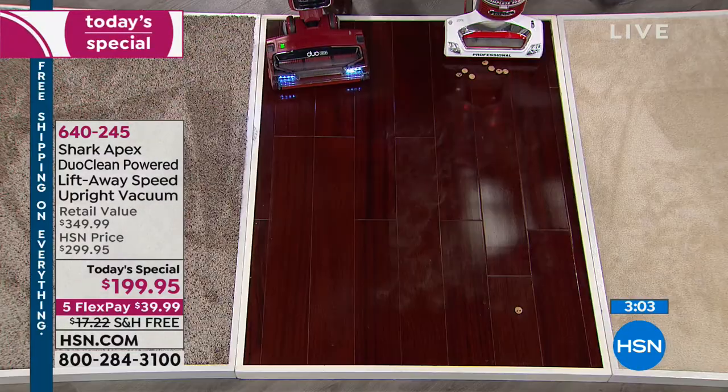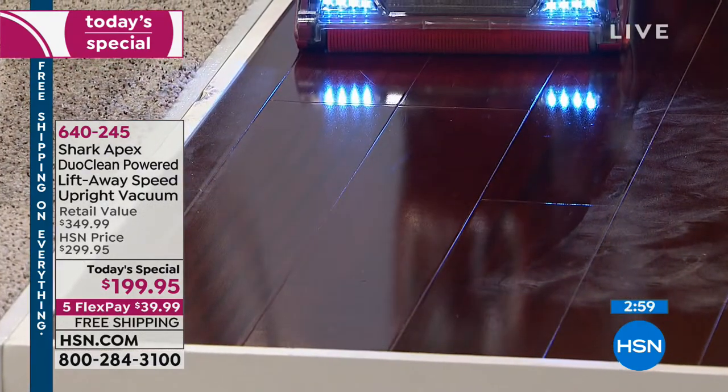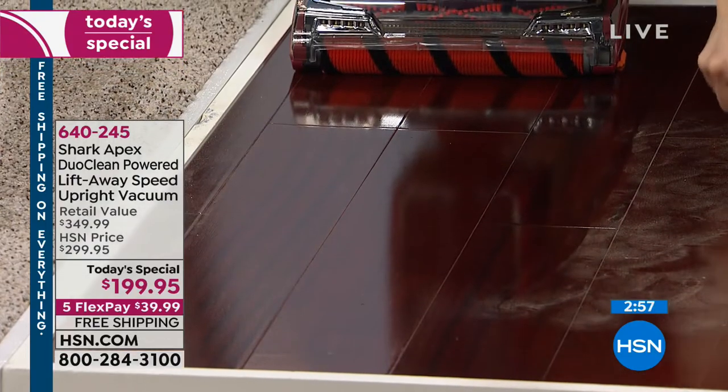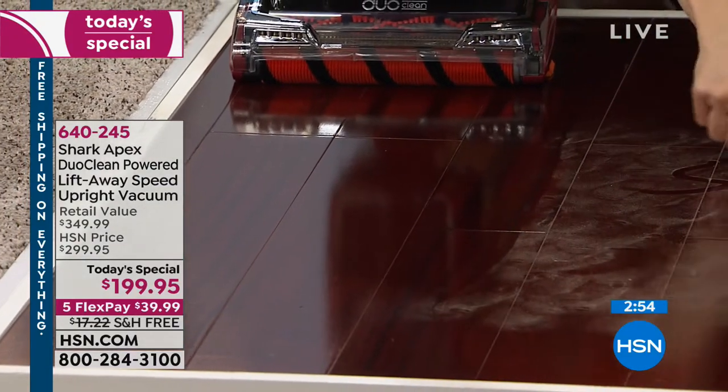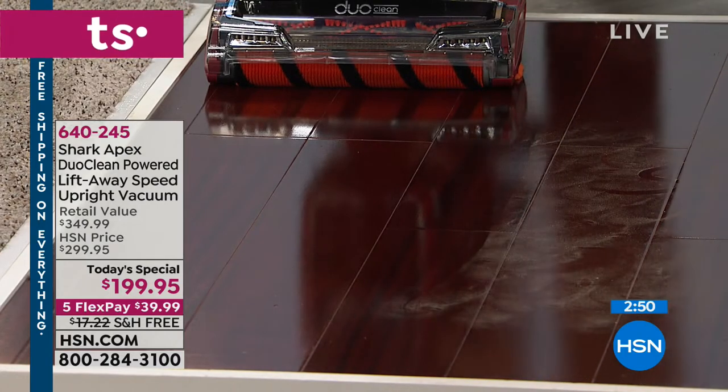You guys look and you see that? See the shine, see the polish? That's a great shot. So you can see the dust, it's gonna be on the right of your screen. Dust? No dust. Isn't that crazy? No dust. And it literally looks like it's wet. It literally looks like you've actually mopped your floor, which is pretty amazing.